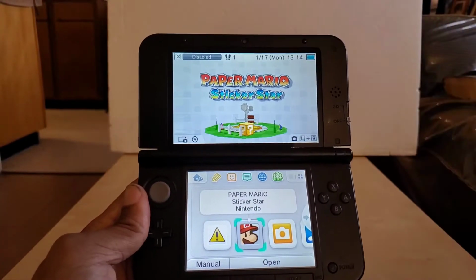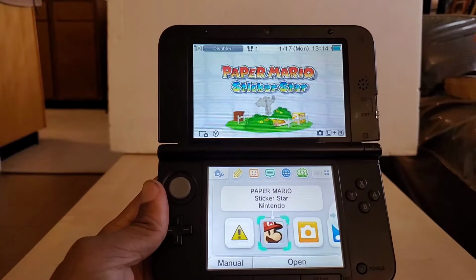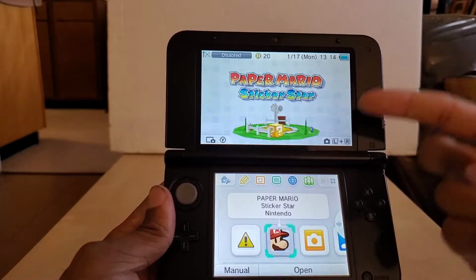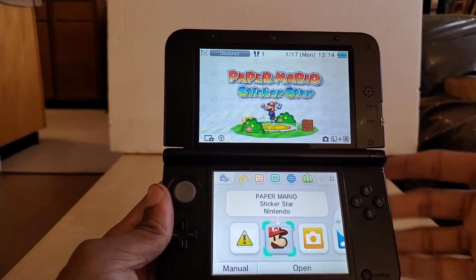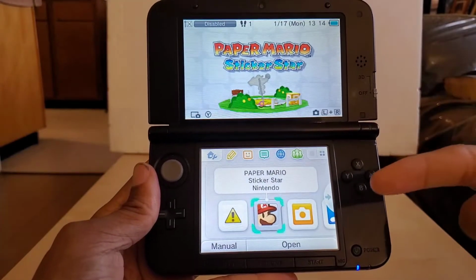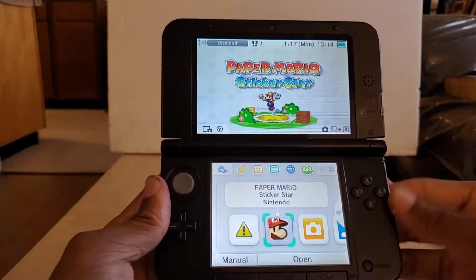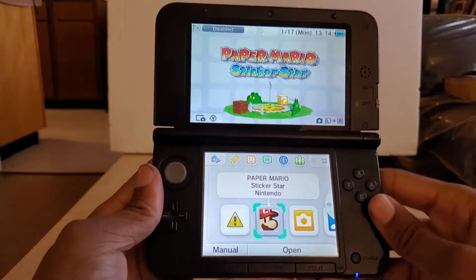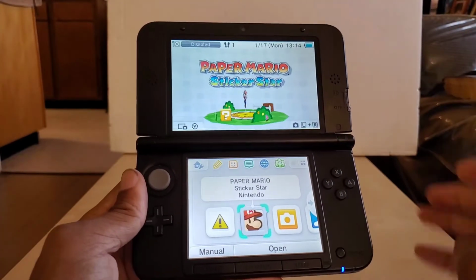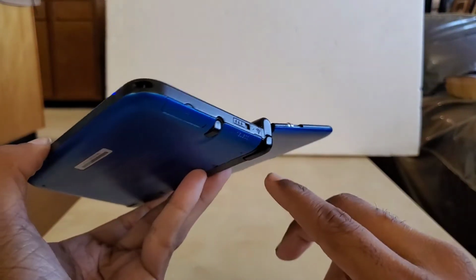The screen between this version and the old version: the top screen measures 4.88 inches and is 90% larger than the prior machine, while the bottom screen is 4.18 inches and is 90% bigger than the prior machine, which is the regular DS. And that's the difference between the LL version and this version.